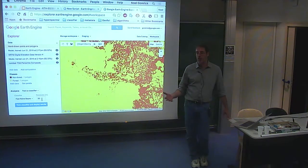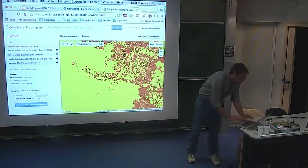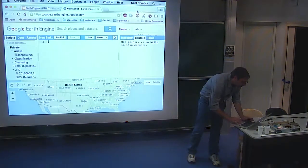Probably not worth it, but the idea is that we're essentially able to trick the user into being able to train up a machine learning classifier without them actually ever knowing that really that's what they're doing, except for the word down there that says classifier. All right, so that's our easy tool. And this is our hard tool.